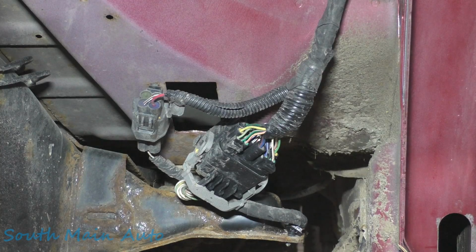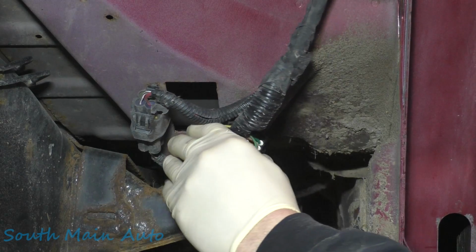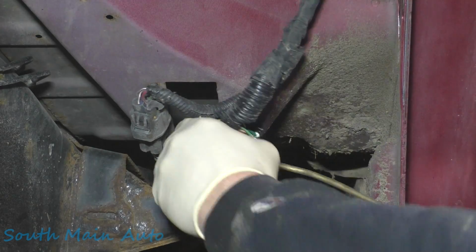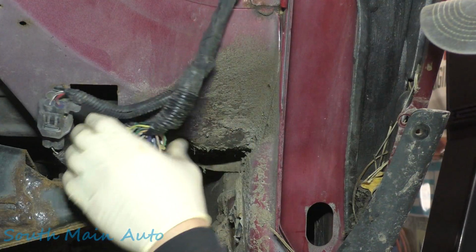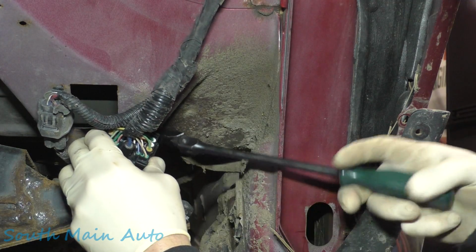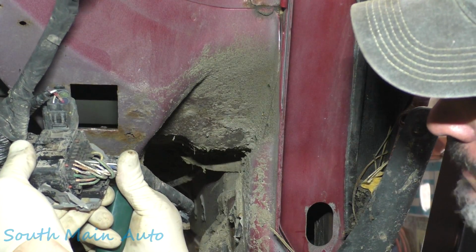How the heck was that? Just want to knock some of the dirt out of the connection. I'm thinking probably instead of unplugging it right now, let's just undo it there. Kind of visual inspection.